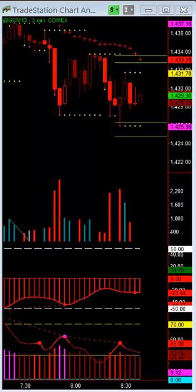They were just testing for sellers again on the 1 minute. And of course it was lower volume again, which is what you would expect for the price to go upwards. So what I would like to see now is some strong buying coming in.